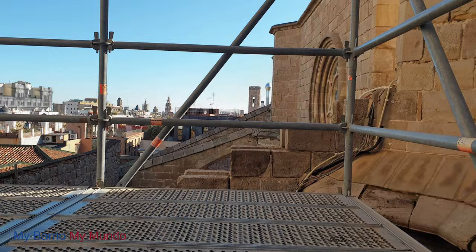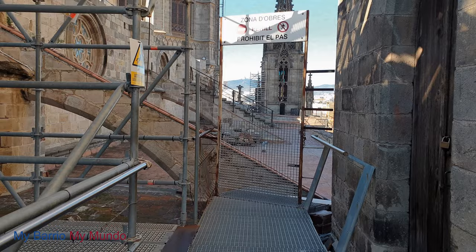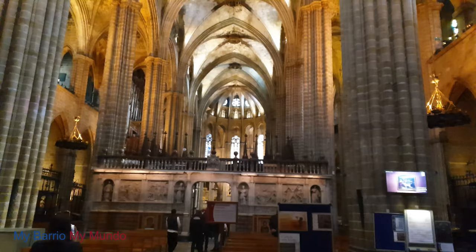The cathedral is dedicated to Eulalia of Barcelona, a co-patron saint of Barcelona, a young virgin who, according to Catholic tradition, suffered martyrdom during the Roman times in the city. And we're here. I'll be quiet.